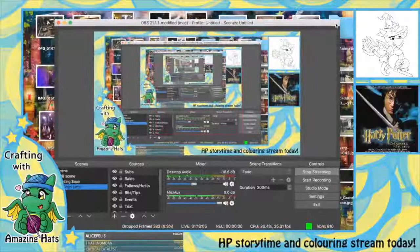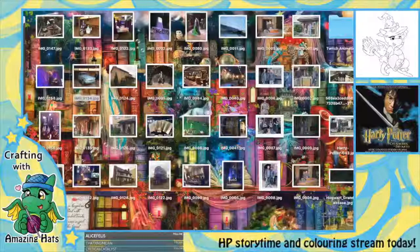If you would like to bring up, what's that one on the right-hand side? Kingsley Shacklebolt.